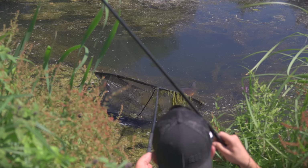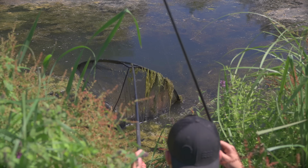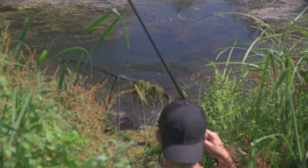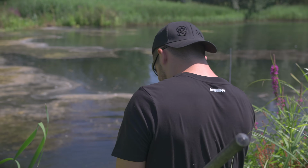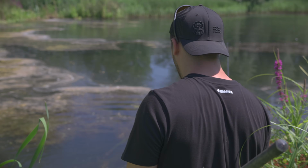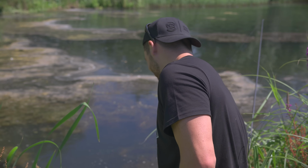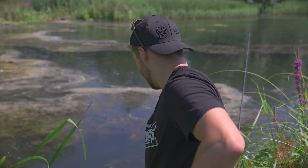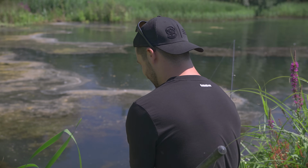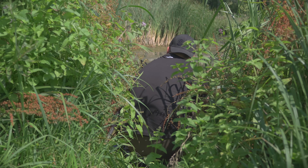Oh, no. Is he in? Yeah, he's in, he's in. We caught a carp, come on! That has been a lot harder than I thought it would be. But in that net, we've got a lovely mid-double common. We've caught one. Thank God for that.